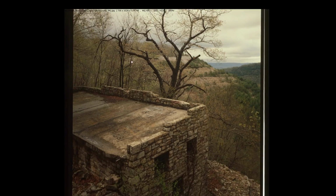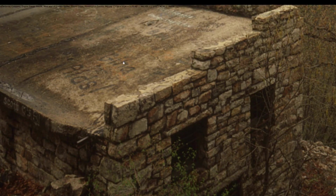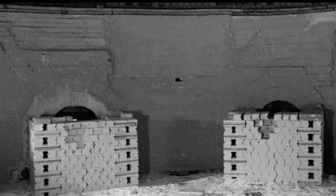Refractories Company Engine Repair House. Really? Out here, huh? Gina has A's? Oh, man, I'm gonna have to tell Mark. He's gonna be pissed.